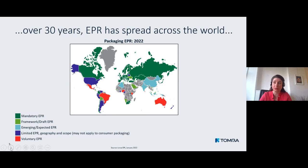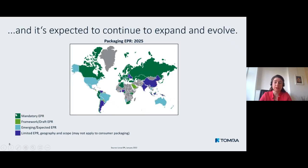And if we now look into the future, this trend of EPR implementation is only going to continue as more countries seek effective solutions to their waste problem. And if you notice here, the red color is disappearing. This means that voluntary initiatives by industry are replaced with mandatory EPR. And this is because, as Sarah explained, it provides a proven framework and results. So countries with mandatory EPR have typically higher waste management standards. They collect, sort and recycle packaging waste more effectively.